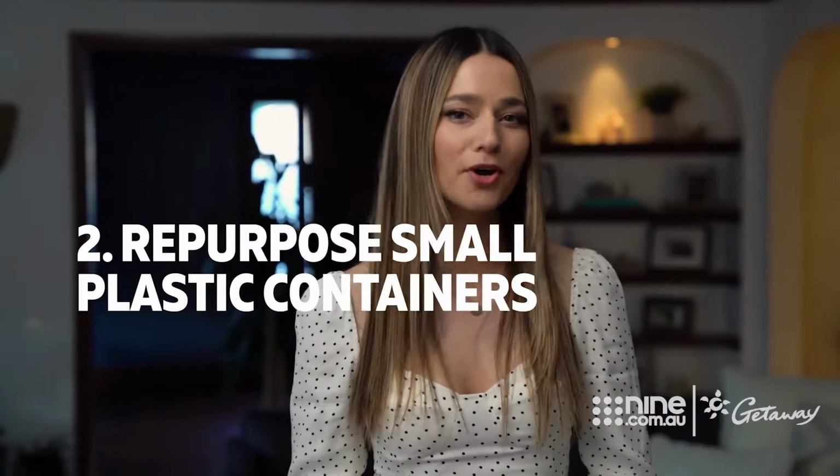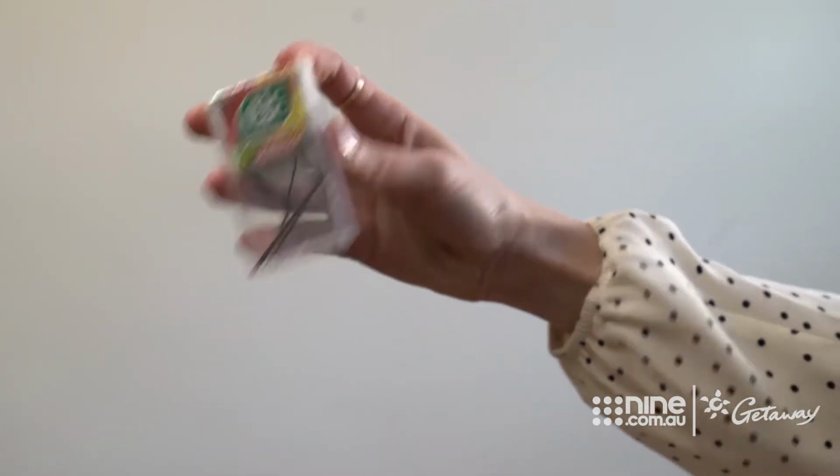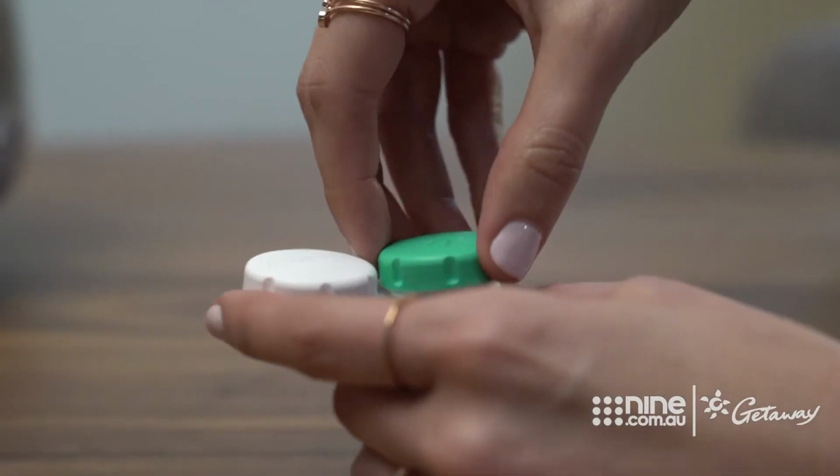At number 2, repurpose small plastic containers. Use empty Tic Tac packs for small items like bobby pins. And if you want to bring a small amount of lotions, place them into an empty contact case.